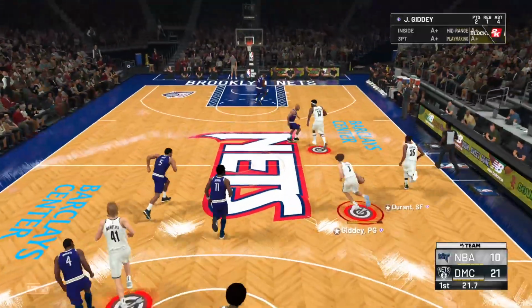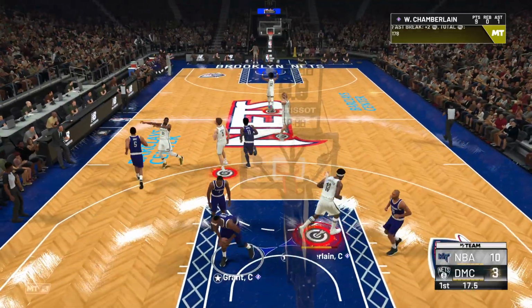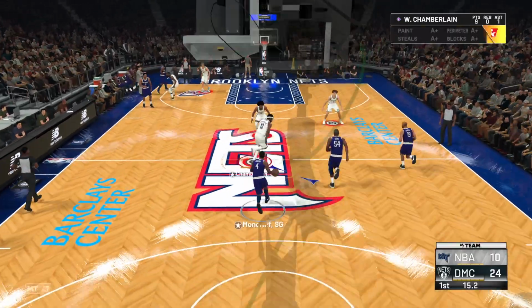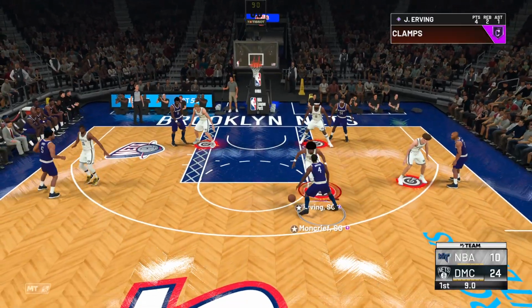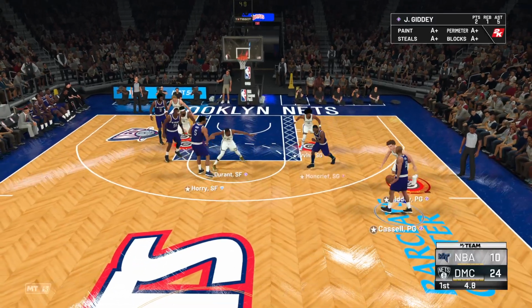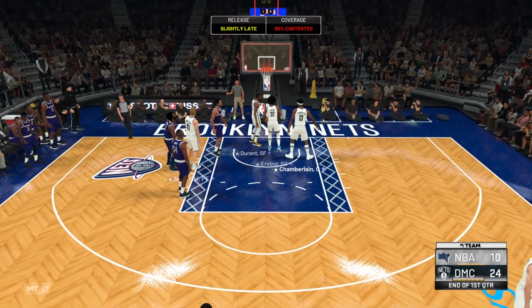And not many guys Erving's size are this good at blocking shots. Takes incredible timing and athleticism. The assist totals, Kevin, just continue to grow. They're way ahead in that category. Ball movement has been flawless. Moncrief against Erving. Here's Cassell. And no good on the last second attempt this time.